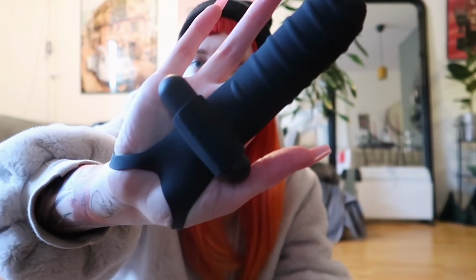So it's a fingering thing. And this little hole that you can see right here is made so you can put the little vibrator. So when you finger someone, the vibrator is on the clit. And I talked about this yesterday, but you guys didn't see it. But I think that this could actually be a really good thing for someone that has nails. Yeah, it's a great thing for that, right?